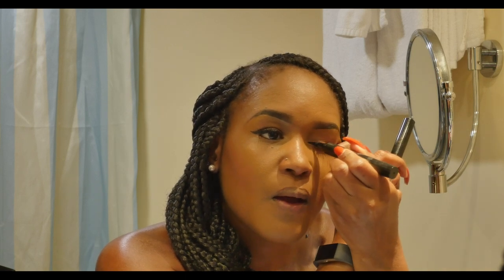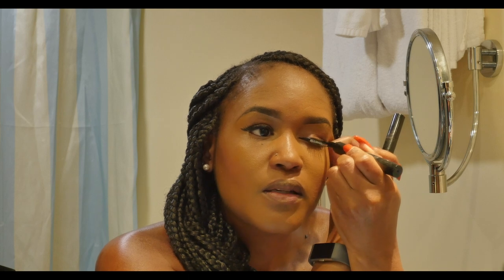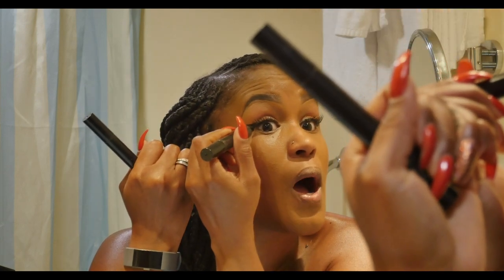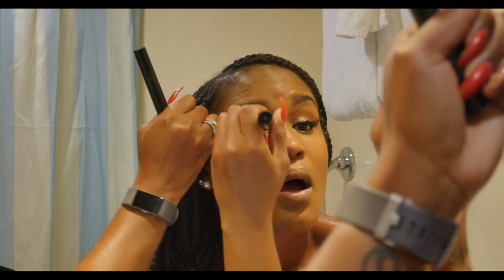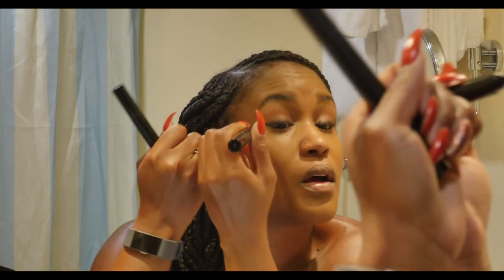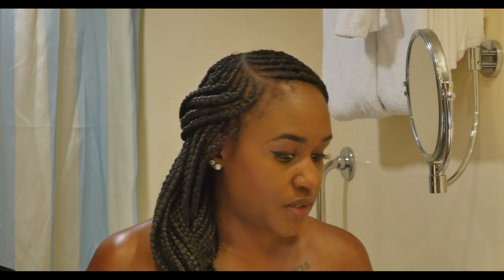All right. So then all I do now is take the other side. And like, for instance, that one is dark, and I just connect it. Yes, and I'll go over top of it. And it just perfects the look, just finishes it. Alright, so that's how I do my liner, and I always just do the top, that's just me.